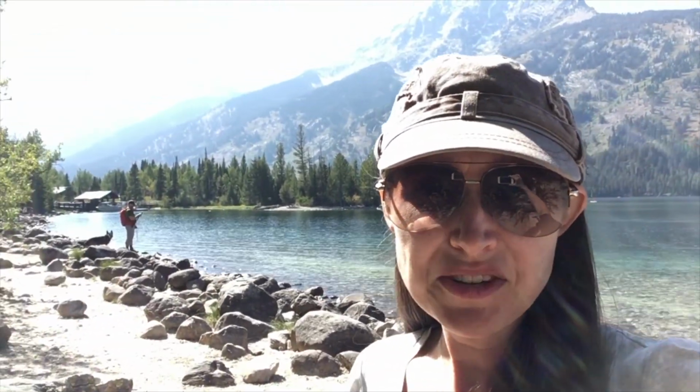Out here on the east side of Jenny Lake. Got the Tetons in back of me here, and just been a very peaceful afternoon. Anyways, last day on our trip.